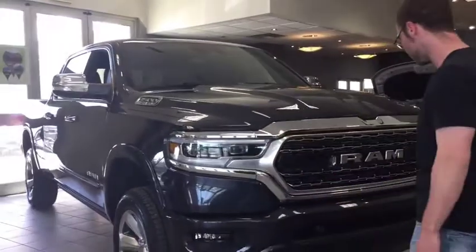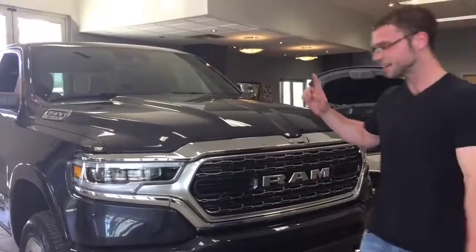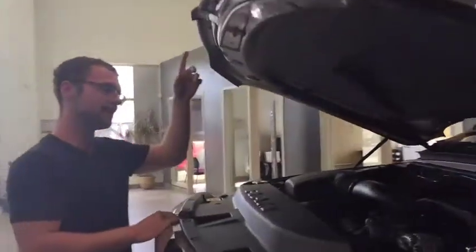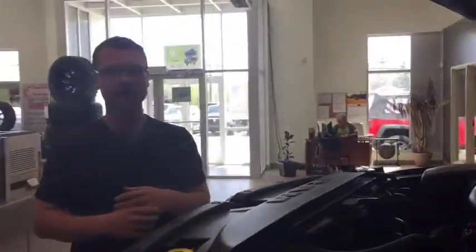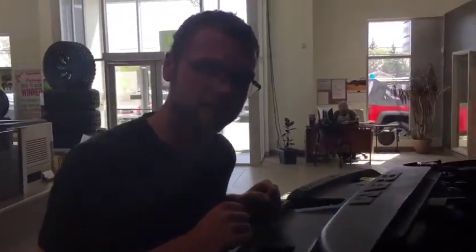You are going to have tow hooks, sensors, your camera here, which, by the way, this truck has 360 cameras, meaning extra safe. This truck will, of course, be powered by a 5.7 liter V8 Hemi, 395 horsepower, 410 foot-pounds of torque, paired with the 8-speed, guys. If you've driven a 17 or an 18, you will know what kind of power is in this truck.